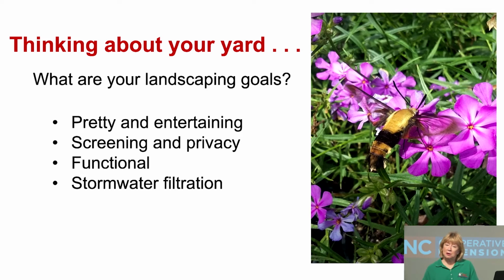Well, we've talked about our local ecosystems and the benefits of native plants. Now let's focus on some of the specific things to consider when adding native plants to your yard. For example, what are your goals? Do you like to watch butterflies, bees, and birds visiting your garden?